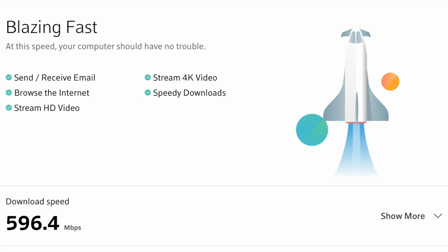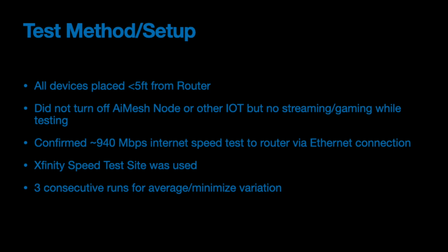For the actual speed test site, I use the Xfinity speed test. This is because after testing a few sites including Ookla, Fast, and Speakeasy, Xfinity was found to be the most accurate for my home. The tests were repeated 3 times, one after another, to minimize speed variation.